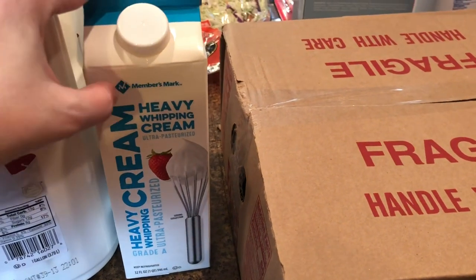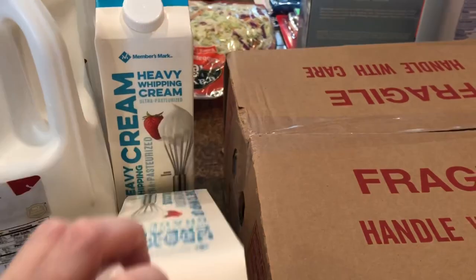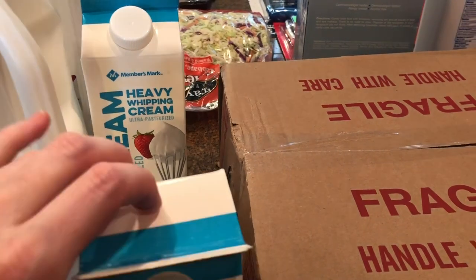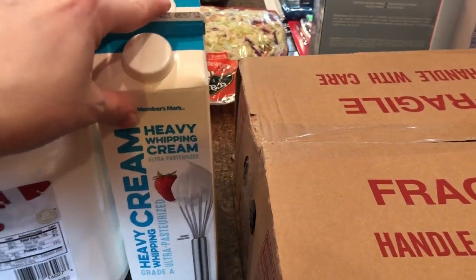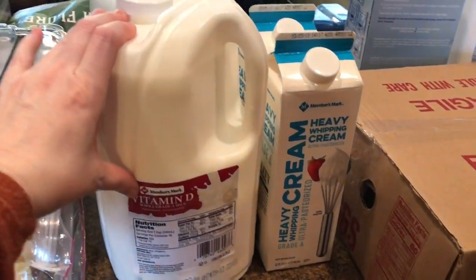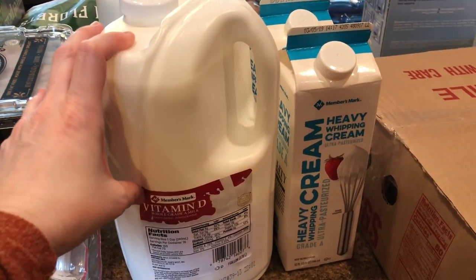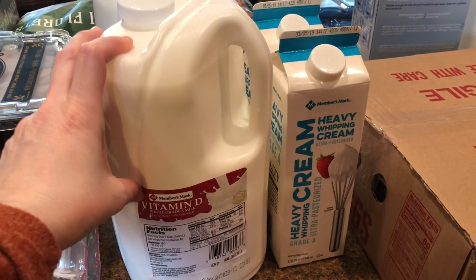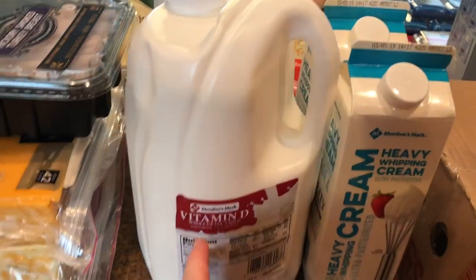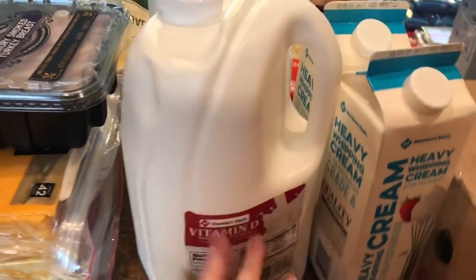Yeah, I've never actually had the Member's Mark, the Sam's Club kind of heavy whipping cream, but I'm a baker as well, so I think that if it will work for baking, for making my own whipping cream for cupcakes and cakes, then it's gonna get an A+ for me. We got 2 gallons of milk. We already have one in the fridge, so I think 3 will last us for a month, because we primarily just use it for cereal. The girls do, and I really like their gallons of milk because they're so easy to pour. Maybe it's just me, I'm weird like that.